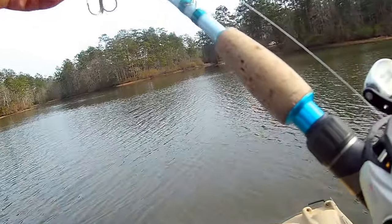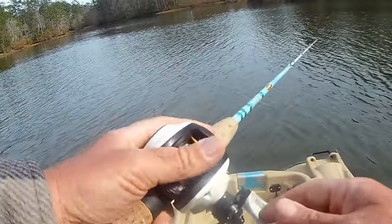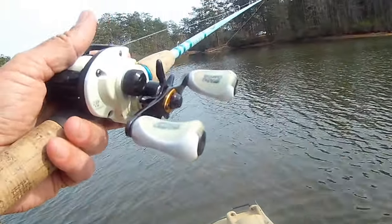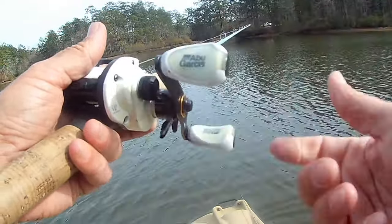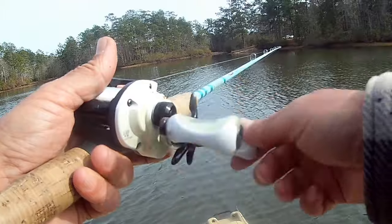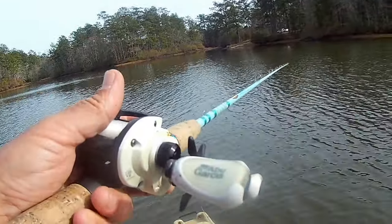Now, when it comes to these retrieves and the things that you want to do, it's pretty easy, right? You want to cast your bait out there, and you just kind of want to reel it in like this, and then stop and let it fall, and then just reel it in nice and slow, and then stop and let it fall. And that creates a change of direction. That creates a different sort of movement that might catch a pursuing bass off guard. Just do like that and just let it drop.